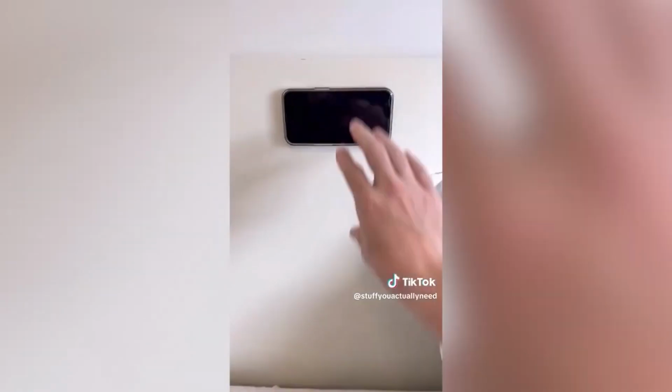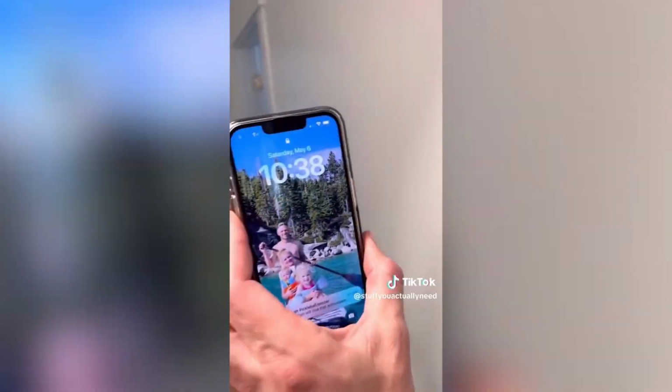To the wall! To your dryer, to your mirror, or even your headboard. Okay. Plus, you can clean it with water and it'll still be sticky after.